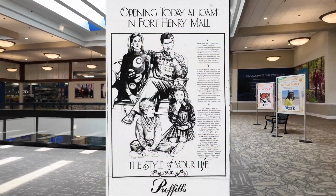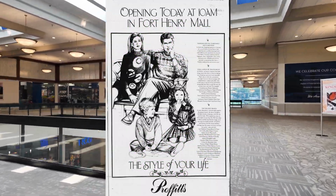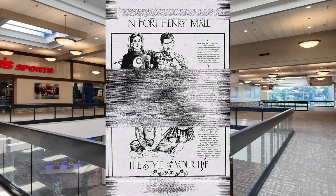On the morning of Thursday, November 12th, 1992, Proffitt's would hold their grand opening celebrations at the Fort Henry Mall at 10 a.m.